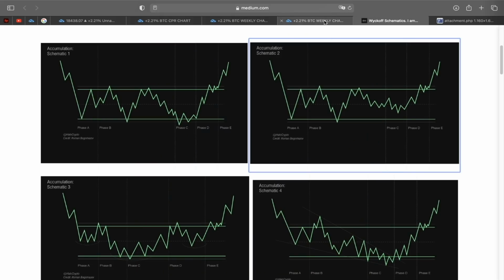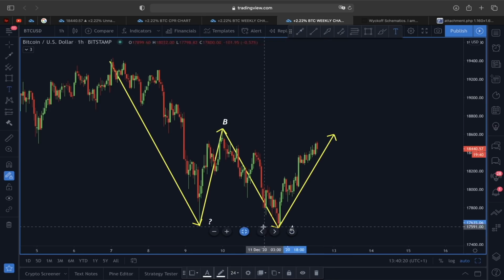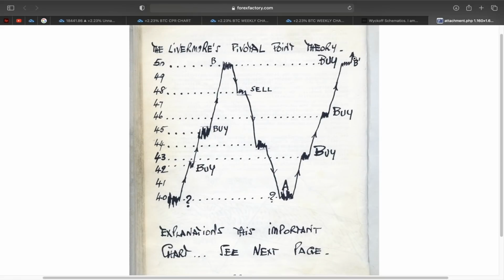So in our case, this is exactly where we are currently heading, because he said if you see price finding support at the previous key level of the pivotal support line, guys, this is a buy signal. So if you bought here according to Livermore's theory, this was a great move, right? But also right now, guys, you can see if this continues further, we are approaching the previous temporary resistance line. So this point B, if price is going to break the previous point B, this is a buy signal, guys.